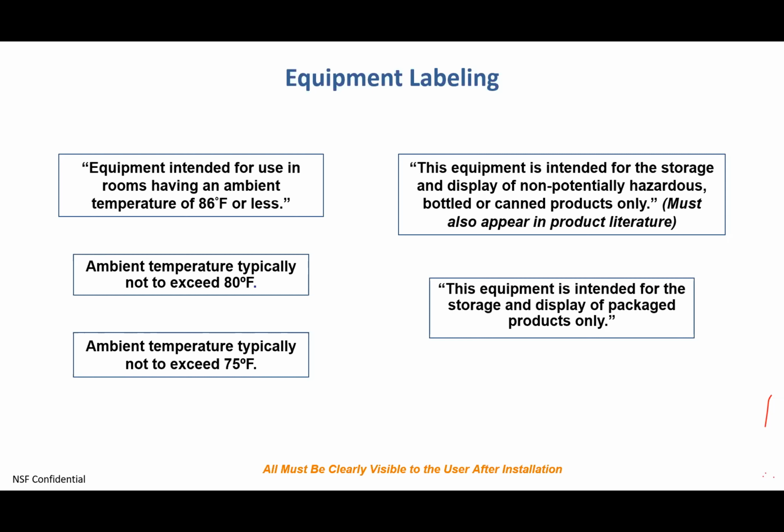And then the bottom one, I think, is an interesting one to touch on. You don't see these very often, but the label is required out there for certain pieces. The equipment is intended for the storage and display of packaged products only. So you'll notice in there, there's not a number. And so it was tested to the standard performance testing, which is typically probably going to be a storage or display. So it could be 86, could be 100. But the thing is here, it doesn't delineate and doesn't say you can't store potentially hazardous food in there, right? It doesn't say for only non-potentially hazardous food, whatever.